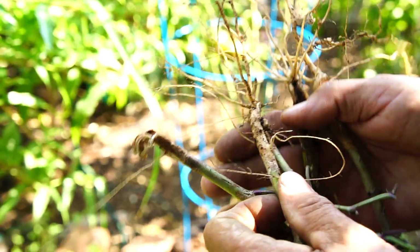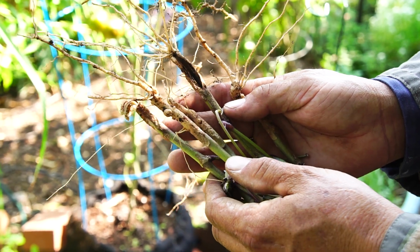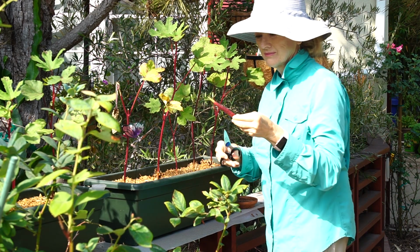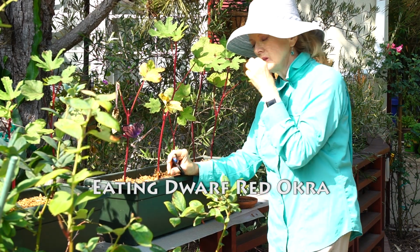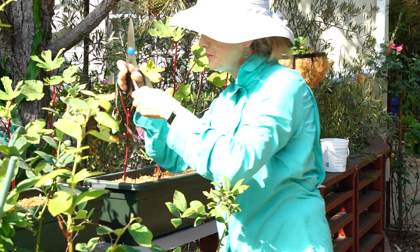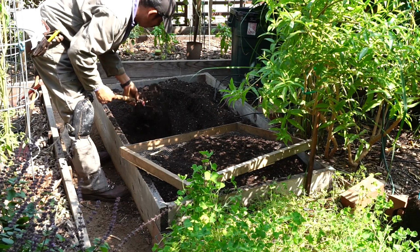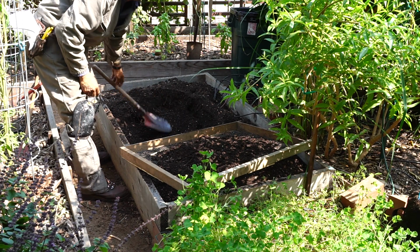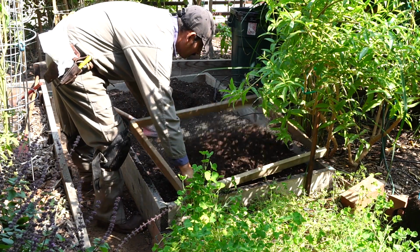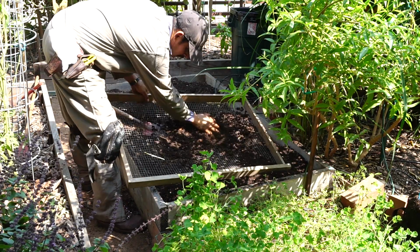This is the problem. See the root? These are the roots of the beans, and something was eating the roots of the beans. Breakfast. So basically, what you're doing is looking for grubs. Yes. But you're looking for the grubs, because he thinks maybe the grubs were chewing on the roots.